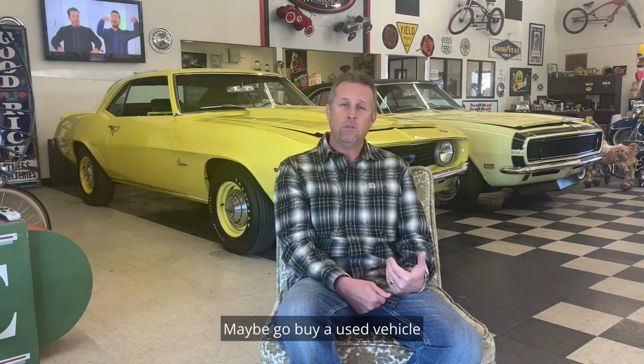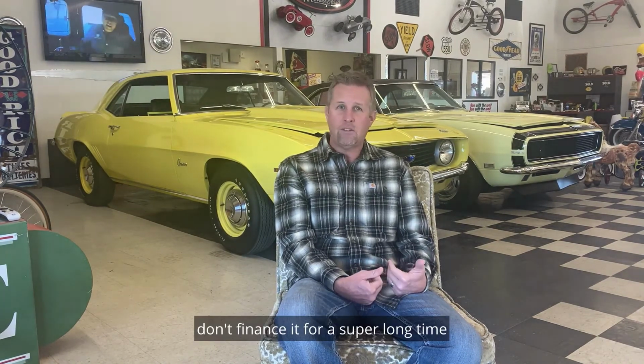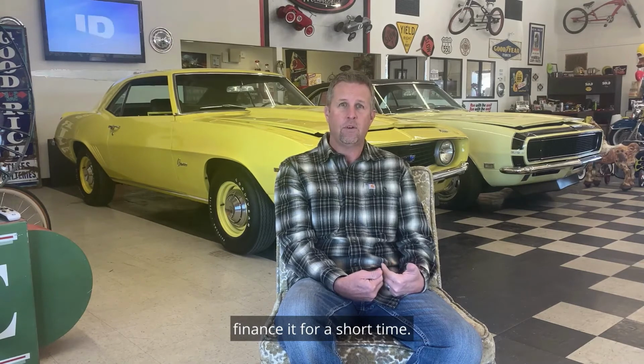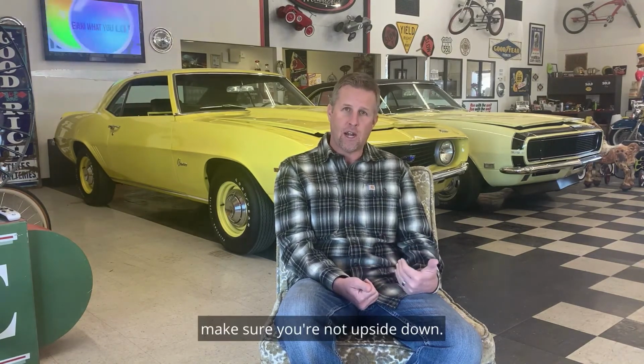Maybe go buy a used vehicle that some of the depreciation is already taken out of. Don't finance it for a super long time. Finance it for a short time. And that way we can help you make sure you're not upside down.